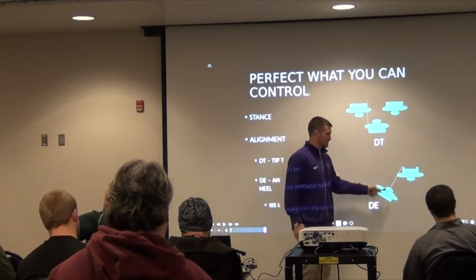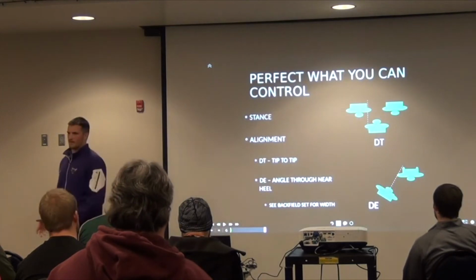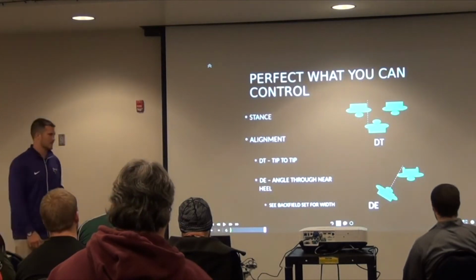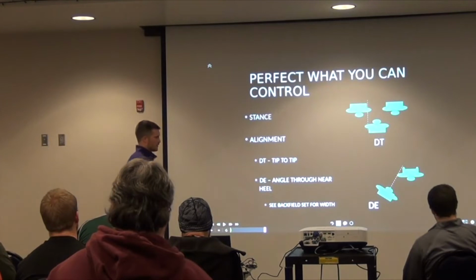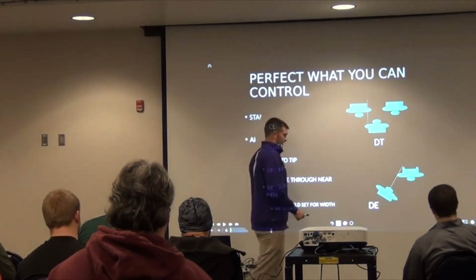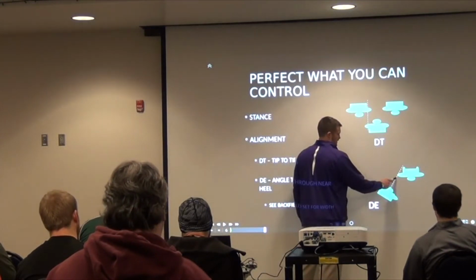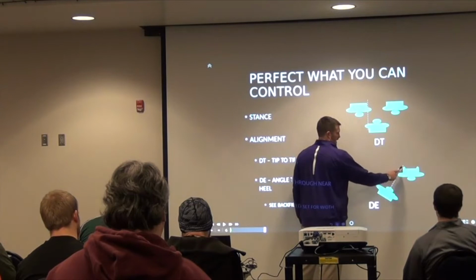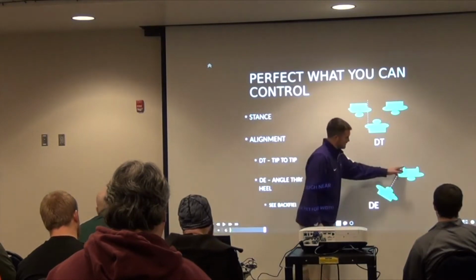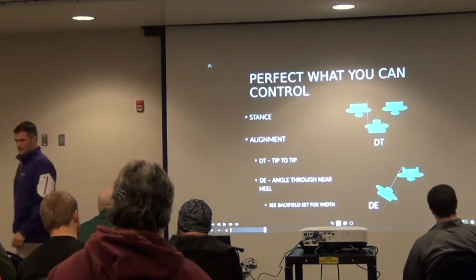For the ends, we do something a little bit different where we're going to tilt those guys every single base rundown. We like a tilt a little bit when it comes to pass rush as well. But we don't just tell them, hey, we want you tilted a little bit. The tilt that they're going to get in is basically if you can have a laser beam come out of your eyes when you're in your stance to go right through the back near heel of the offensive line. We do that for a couple reasons here.